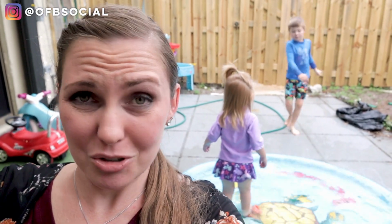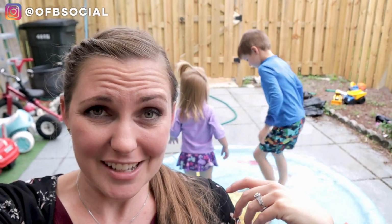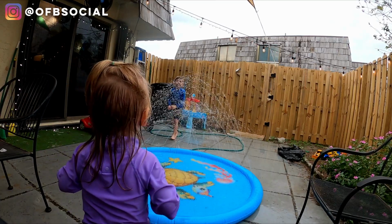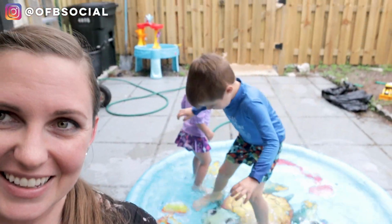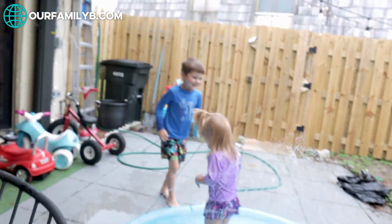You don't have to have a huge yard. Like, this is our patio and it's not very big. And so really you don't need a lot of space. You just need access to a hose and a little bit of land. So you can see how big it is in relation to them. I would recommend it. Here we go. Here we go. Woo, look at how high that is.